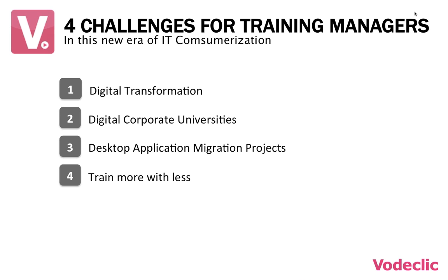The third thing is the desktop application migration projects. It's quite simple. If I take a few figures from Microsoft, there are still 25% of the SMB organizations in the world that are still using Windows XP. If you're using Windows XP, you're using an operating system that is 10 years old. So the day you're going to change, everything is going to change for your users. User experience, features, design, functionalities, etc. It's going to be a massive change.